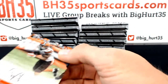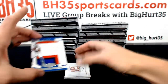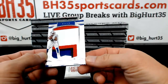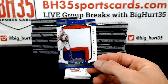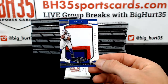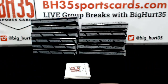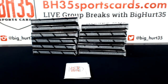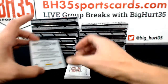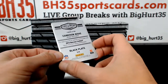Johnny Culpepper. Oh, wow. Cardale Jones /50. Jumbo patch. Look at that thing. J. Rich. Black Plate 101. Cameron Wake. This was from Donruss Football. For the Dolphins.